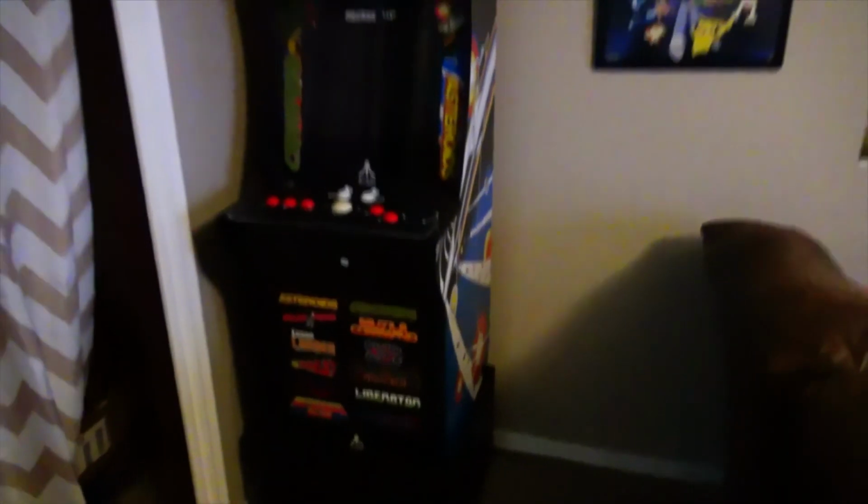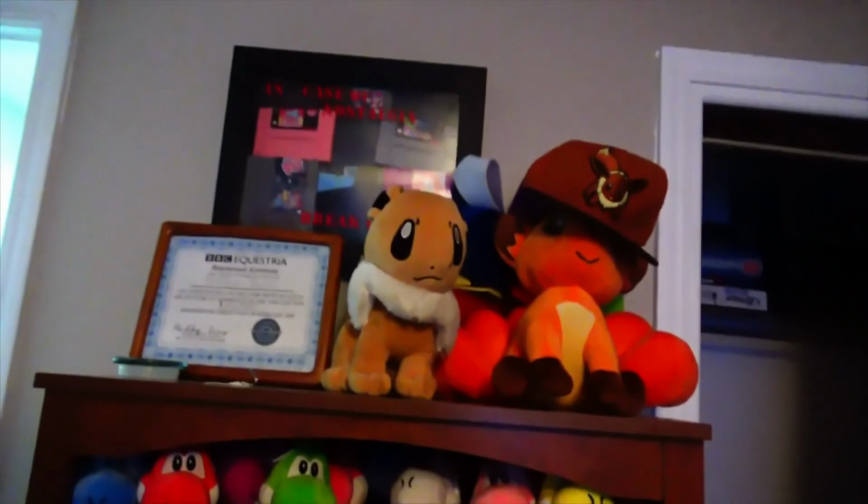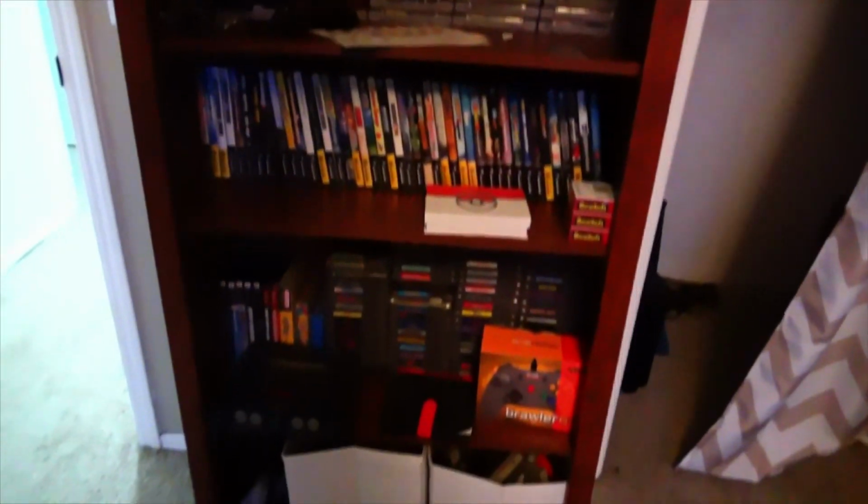I actually have two. Just kidding, I only have one, but I like to think that I have two just because I have this one right here. I plan on buying a Galaga arcade machine sometime, at least a life size, to make this one feel less lonely. And then a shelf that is just filled with even more video game stuff, like NES, GameCube, all that fun stuff.